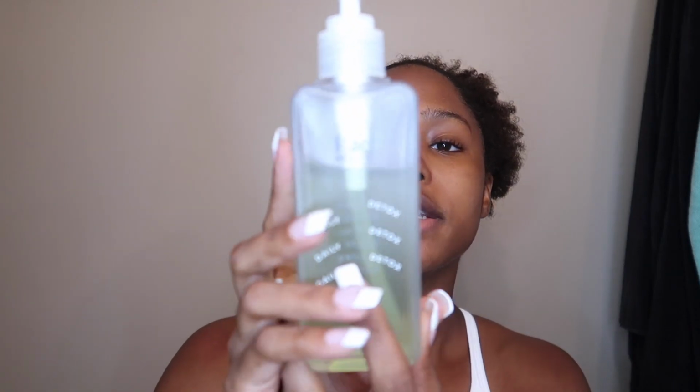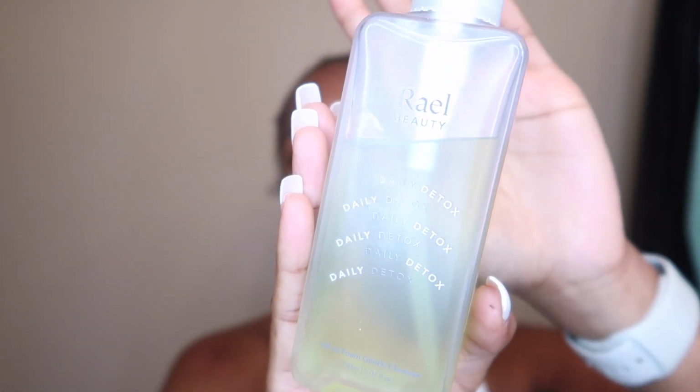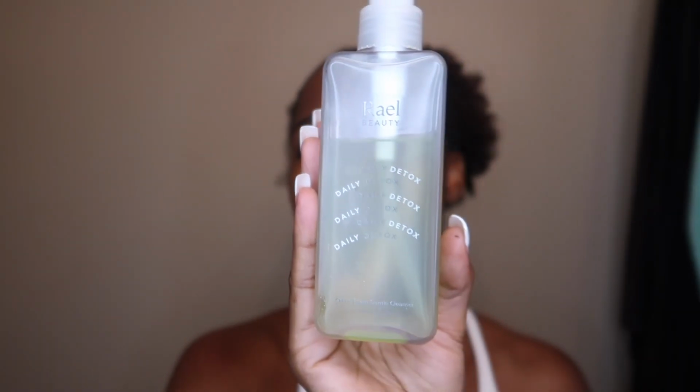So a cleanser I recommend is the Royale Daily Detox Cleanser. This is an oil to foam cleanser that's extremely gentle on the skin, and the oil is going to help not to dry the skin out too much. So this is typically the cleanser that I use in the morning, and it's really gentle. So I would recommend using something like that.